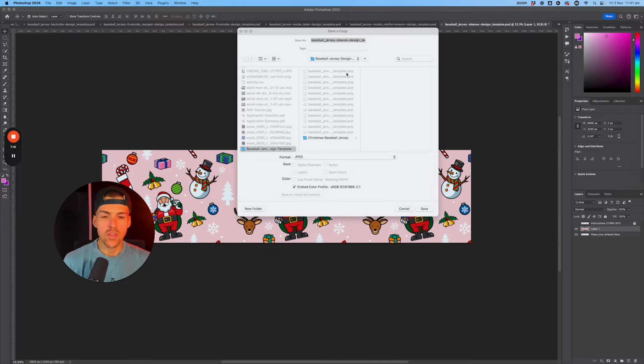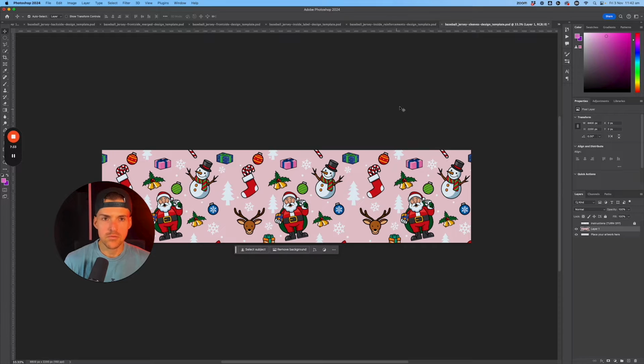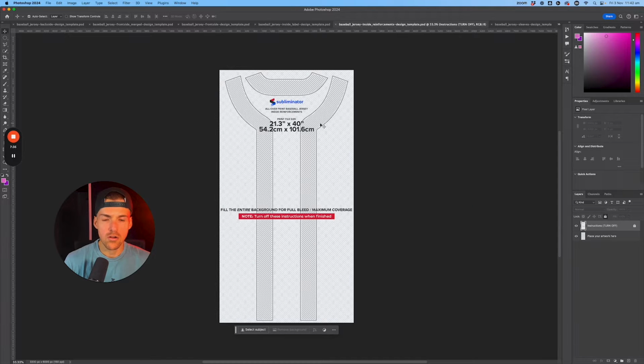We want to make sure that we're saving it as either a PNG or a JPEG file. I am saving it with sRGB, which is the embed color profile, in that file. Save. Cool. Maximum image quality there. Okay, sweet. And now we just work our way along.